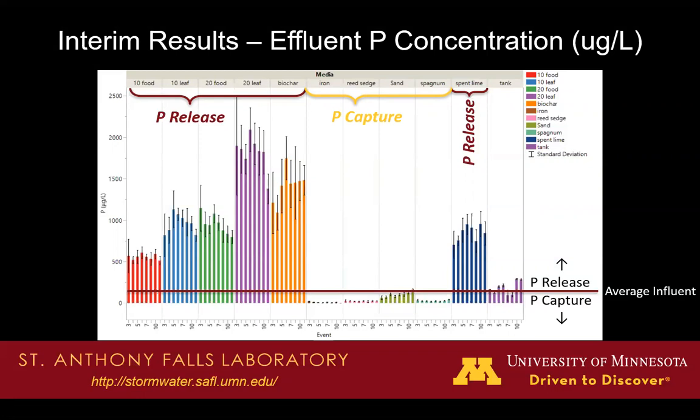Even our control columns here, the sand mesocosms, had some capture of phosphate throughout the year. And we've actually seen that in previous experiments with iron enhanced sand. Plain sand can have a little bit of capacity in the beginning of its life, simply because it does have some calcium components in it. And so it will capture some phosphorus, but we could see even towards the end of the year, it was already getting to its full capacity.